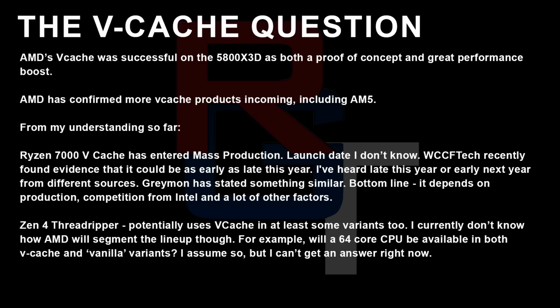Also, I want to just mention Threadrippers, since we're kind of discussing Zen 4. I've heard also a rumor that we could be seeing V-cache. Now, AMD have kind of hinted that this could be the case, but I'm just repeating it, that I have also heard this from a couple of different sources. What I don't know yet, though, is how AMD are going to be segmenting their lineup. They may not even have decided this themselves yet.